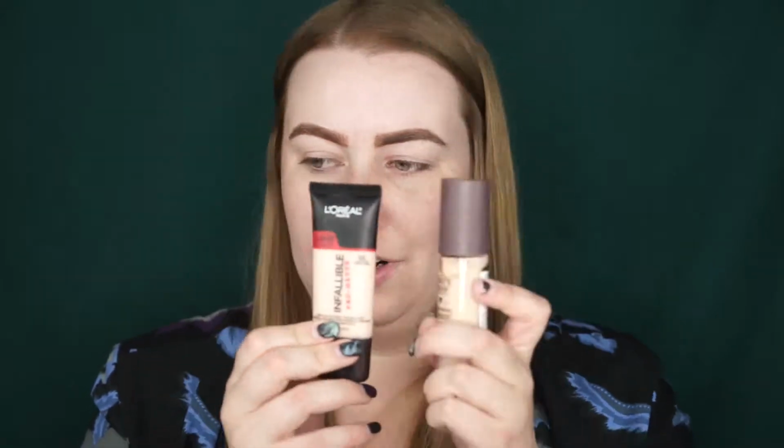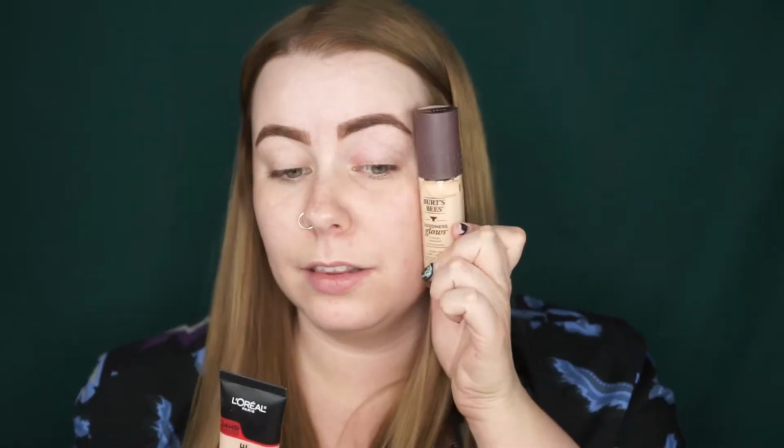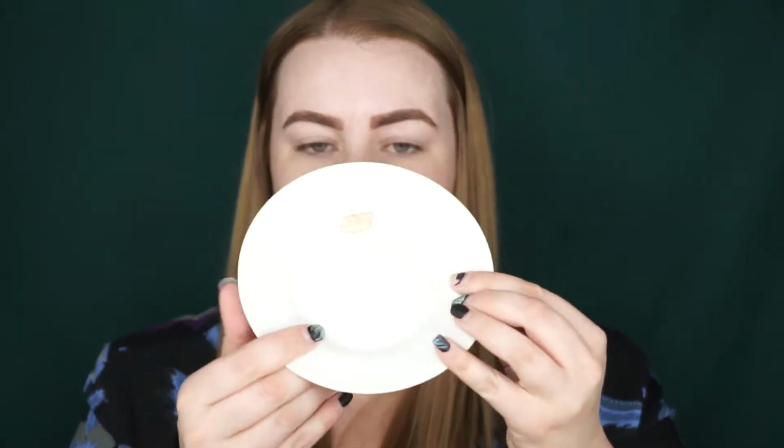It was really hard to figure out what color I was, so I actually grabbed the L'Oreal Infallible that was in the store and tried to get it as close as I could. This is a little bit too light for me, so this one might be a little bit dark, but we're gonna try to make it work. And it has a pump on it, which is nice. I put a couple of pumps on there. It looks like a nice consistency, a little thicker than my L'Oreal Infallible.